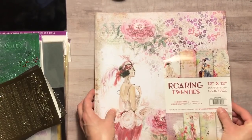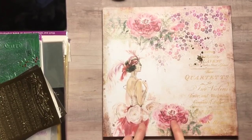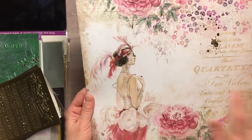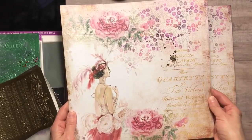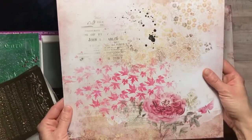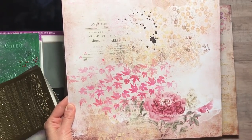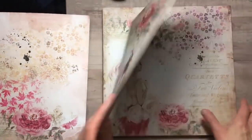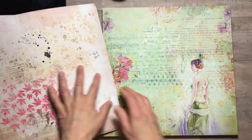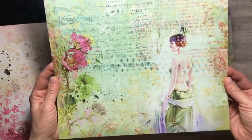And then here is the paper. Again, there are 36 sheets, 12 designs, double-sided. I mean, the images are absolutely gorgeous. Look at this. The way it's designed, it could go for any season, which I absolutely love. Okay, so you got 3 of each design. I don't know if it's going to stay there. Here's another one.